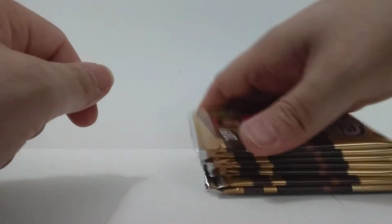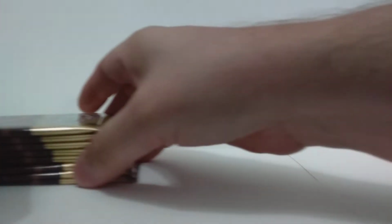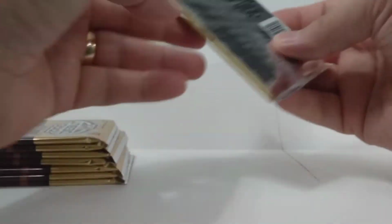Last column, last 8 packs tonight. Let's see what we can do. That's them right there. Alright, let's work it.